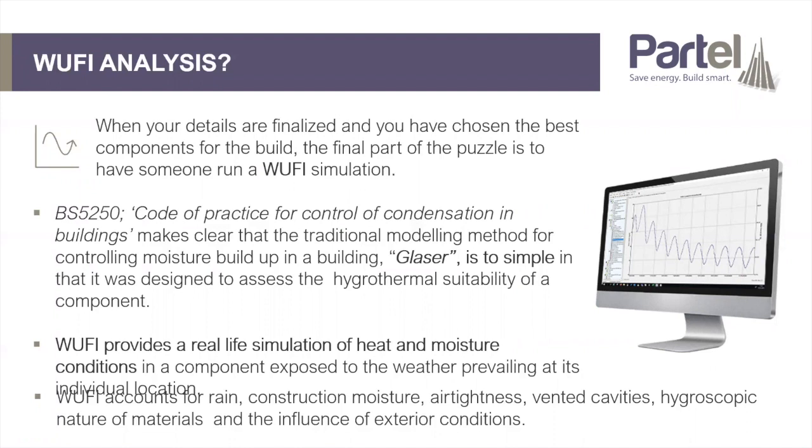WUFI is a dynamic modeling tool that can give us pretty accurate outputs based on, I suppose, the better the quality we put in, the better the idea we can get of how the building will actually perform over a period of time. If we use a more simple way of checking condensation, it can lead to pretty big risks.